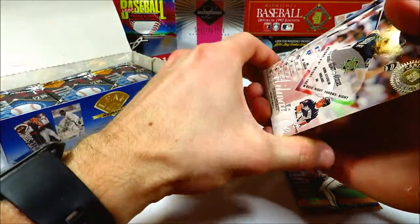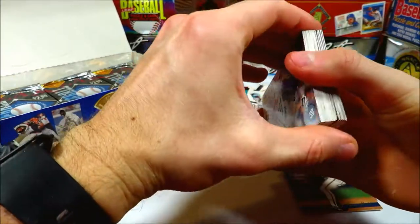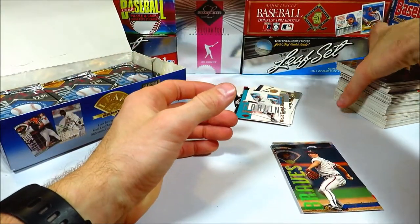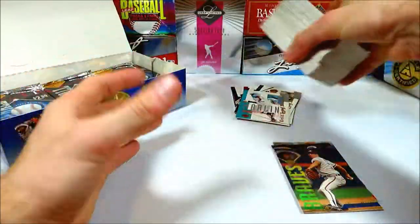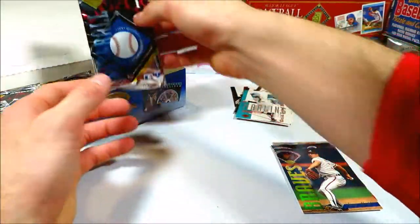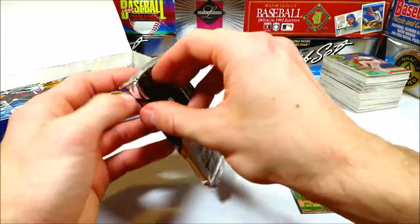I wish the names were a little easier to read. That's why it's taken a minute to go through these cards. And we're going to get a nice chunk, nice stack of cards here, though, which is great for set building. Awesome stuff. It says $2.89 per pack back in the day.